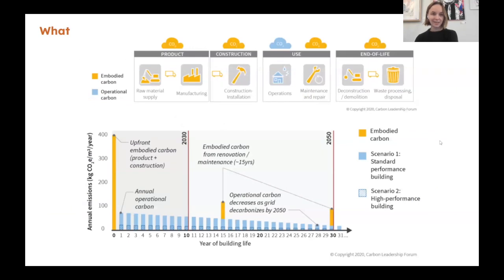All right, so diving right in, let's talk about why we're interested in embodied carbon and why it's worth studying. A lot of you might know something about this, might not know a lot. But here's a bit to get us all on the same page.